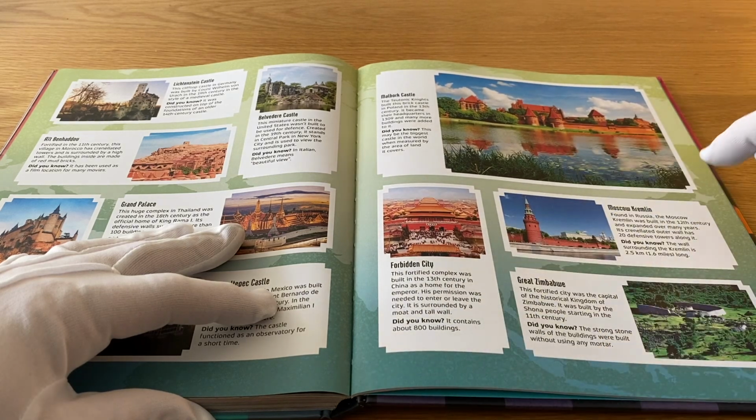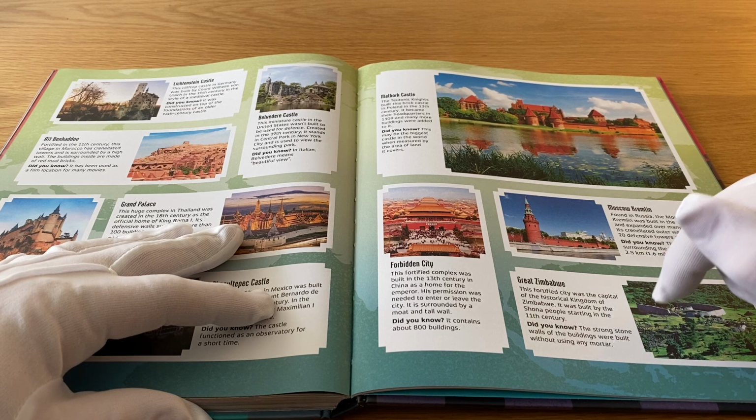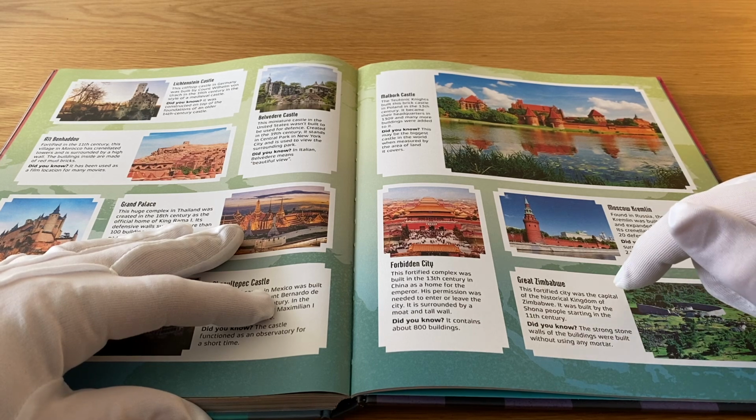The Kremlin in Moscow, the wall around it is 2.5 kilometres long. In Great Zimbabwe, the strong stone walls of the building were built without using any mortar.